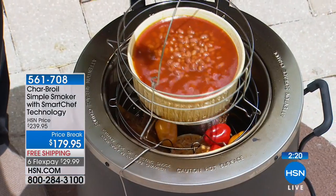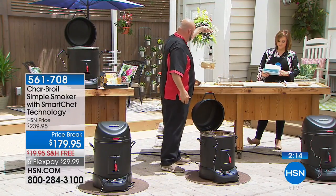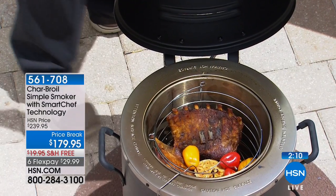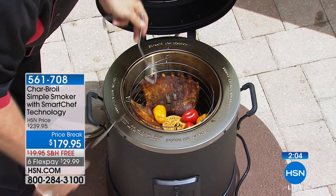This sure does. Don't forget, you've got that top bunk bed for your sides, your extras. You can even bake in this. One of the best cheesecakes I've ever had was in one of these. Eric Tochterman made it, and I was like, are you kidding me? A cheesecake in a smoker? You are limited only by your imagination.